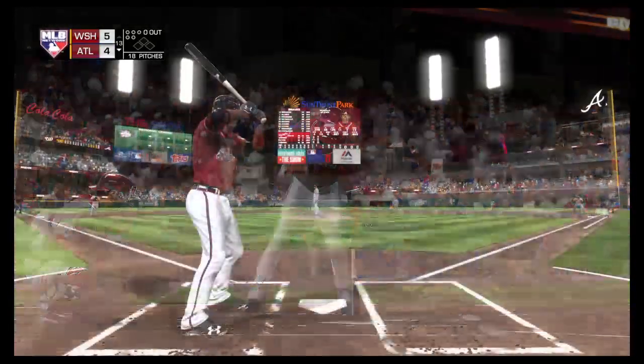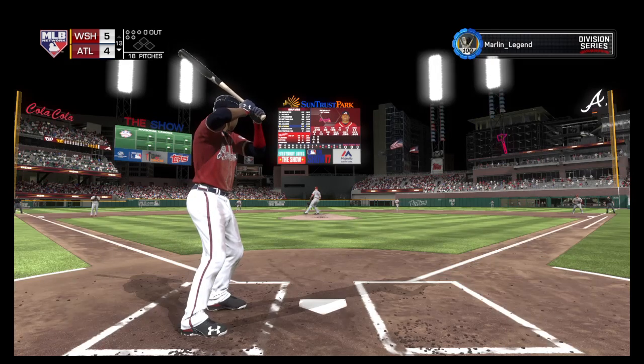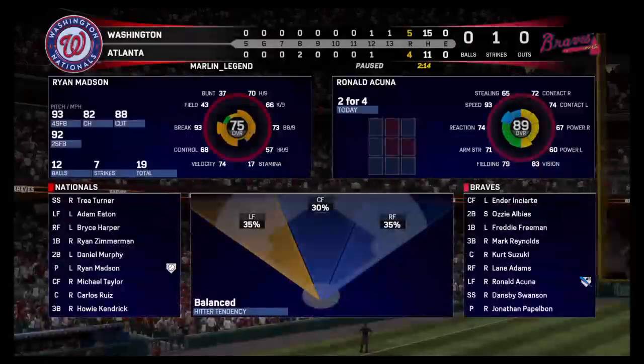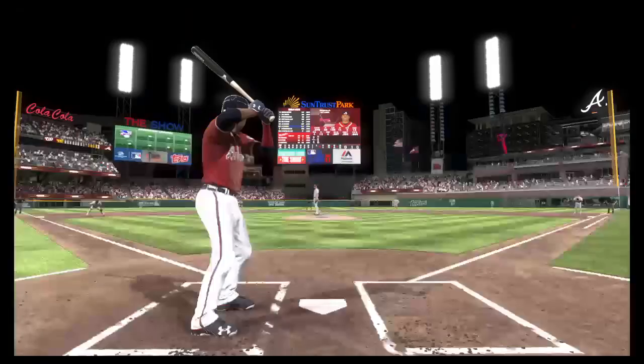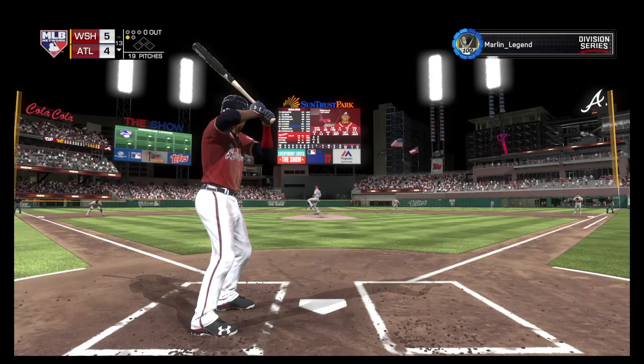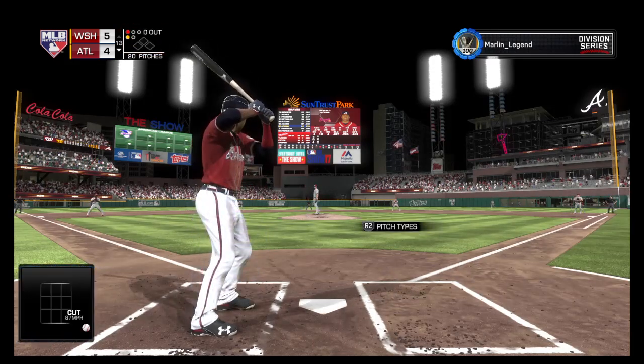Coming to the plate now, number 82. On the night, he's 2 for 4 with a pair of singles. Number 82. Here's the first pitch to him. Swung on and missed. Outclassed by that fastball. Now a cut fastball, but that doesn't threaten the zone. It's even at 1.